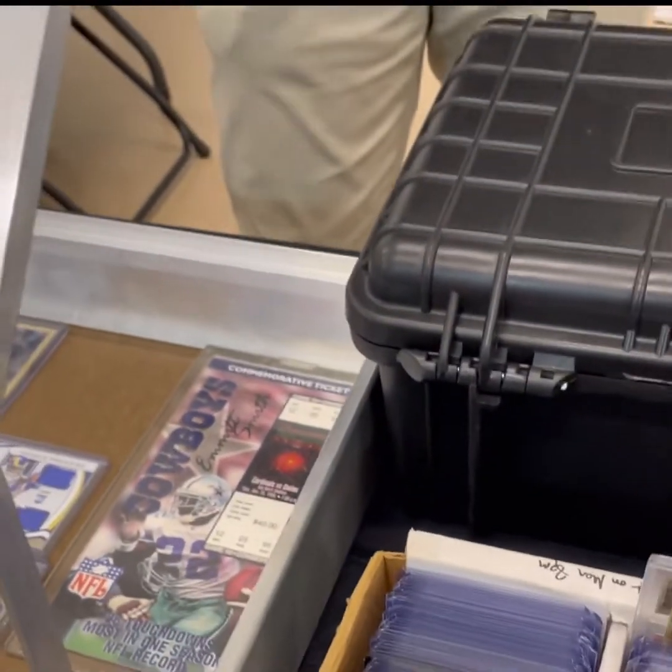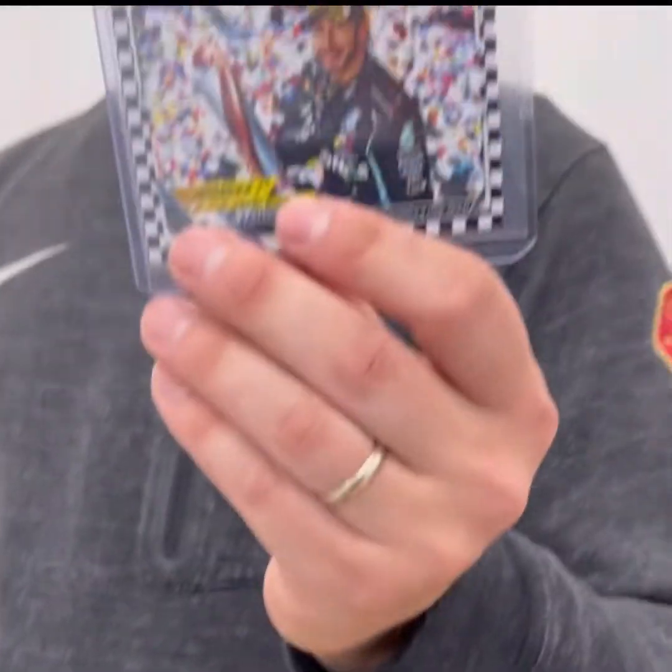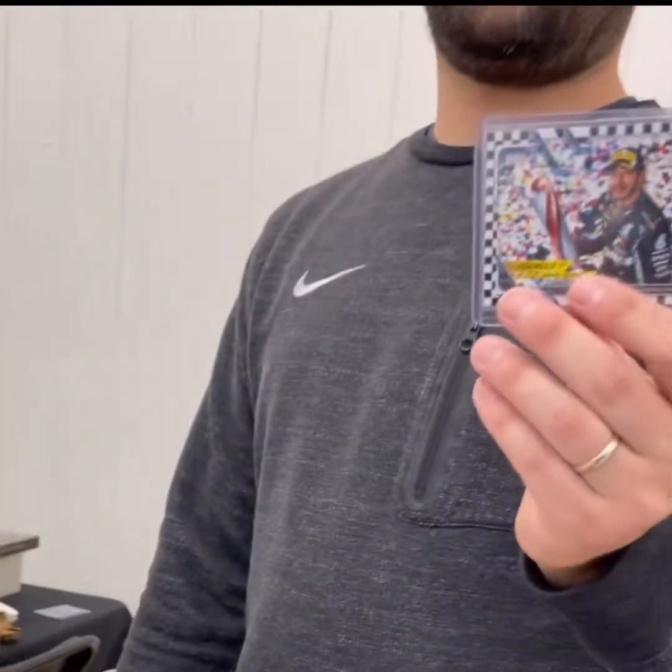Okay, guys, so we're here with another deal at the Shipshewana Card Show with Tyler. He got the Lewis Hamilton checkerboard right there, $20. Good deal. Thanks, buddy. Appreciate it. Let's keep moving.